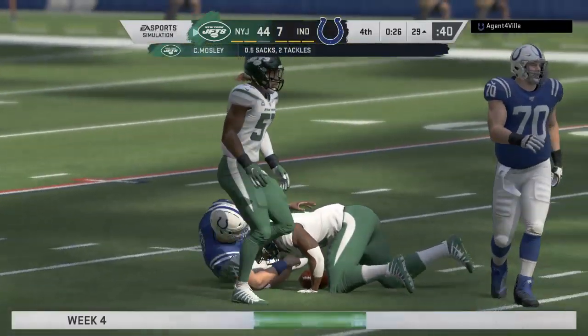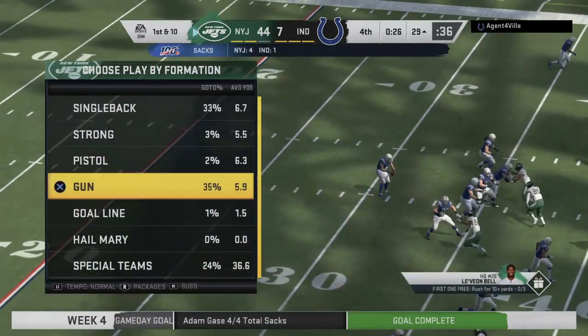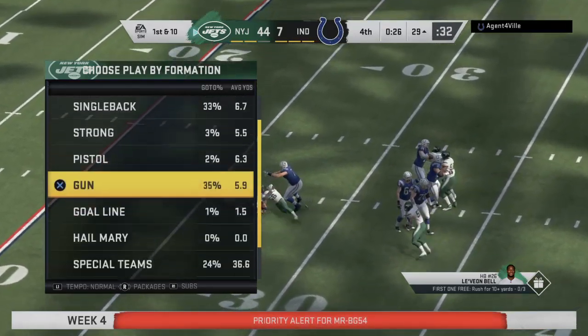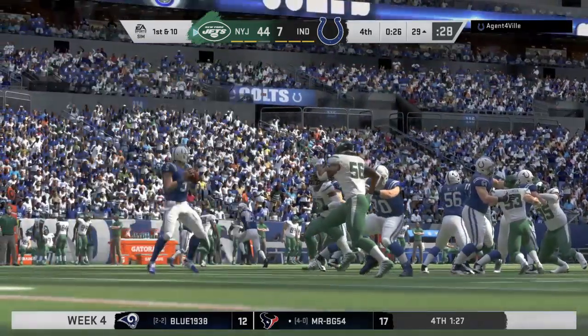Nowhere to escape, and he goes down. C.J. Mosley, the linebacker, making sure his presence is felt. So they tried to go for it for pride, but it really wouldn't have mattered. This one, it was already determined. No doubt about it. This one was over a while ago.